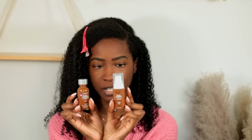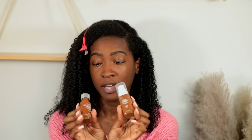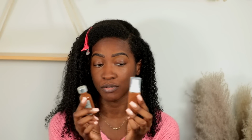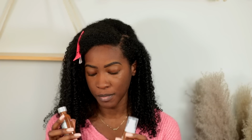So let's go ahead and throw this on my face. You can see the packaging differences. They should be the same shades. This is N10, this is also N10, so we'll see if the shades also transferred along with this upgrade. This one says milk chocolate N10 and this one says N10 neutral deep. Let's just get into it.